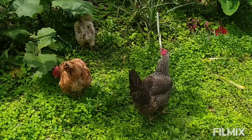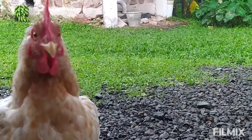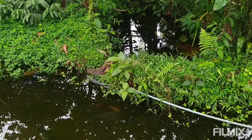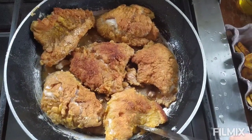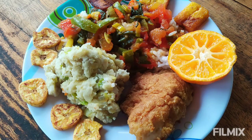Okay, we've got our chickies, of course, and from our chickies we get eggs. And then we also farm fish. We've got some natural aquaponics pond that we dug here ourselves, and we take out our fish. And what is better than batter fried fresh fish, yeah? And here's a nice meal with everything made from the farm right here on this plate.